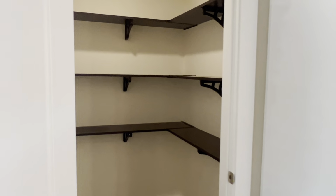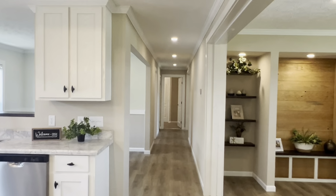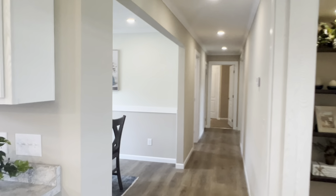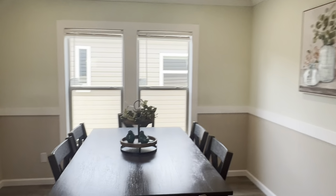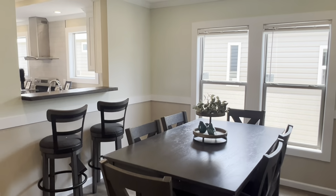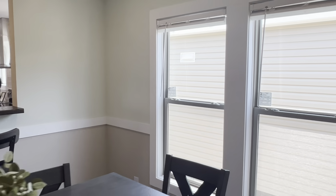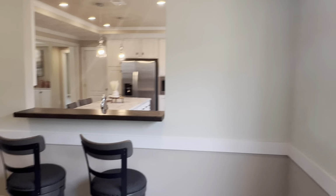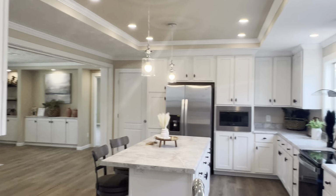There's a gigantic pantry here off the kitchen. Let's make our way down here and take a look in the dining room real quick. Not a whole lot of floor plans have a dining room space designated, which is a big reason I love the Grayson. I don't want just a little small space where I'm expected to put a table. I want a whole place I can entertain the family and have some flow right into the kitchen, as you see here. That's what I like about the Grayson's floor plan.